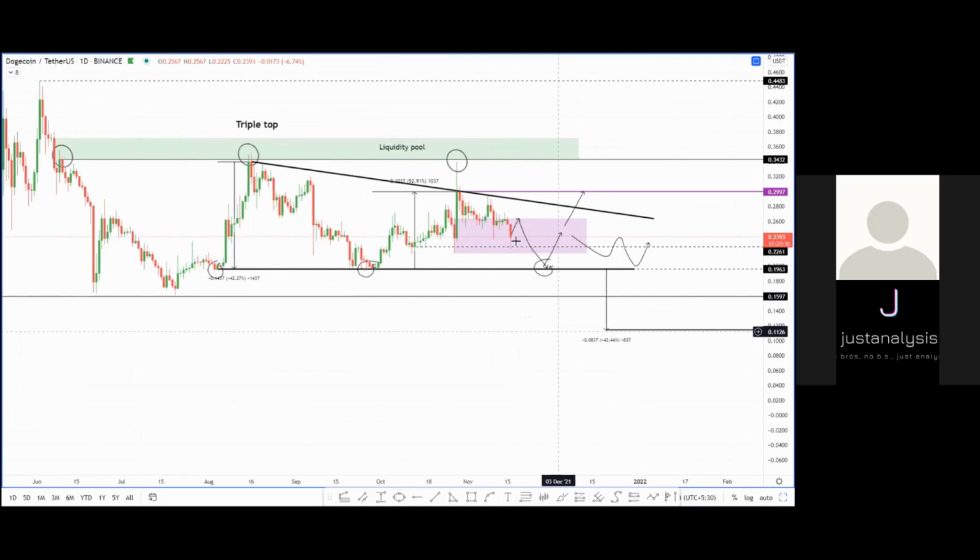But for now, I'm looking at a minor upswing, a 10% upswing followed by a 25% downswing. That is if Bitcoin breaches 60,000. The 25% downswing is contingent on Bitcoin breaking the 60,000 support level. That's my take on Doge.